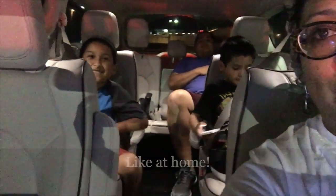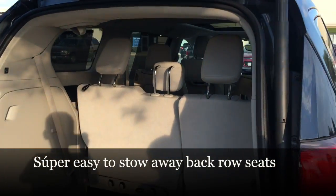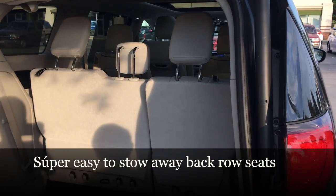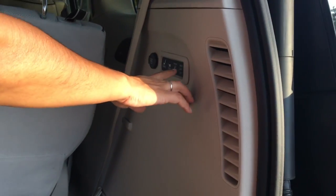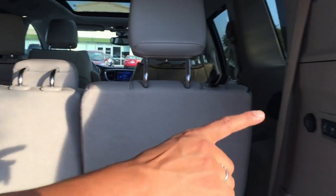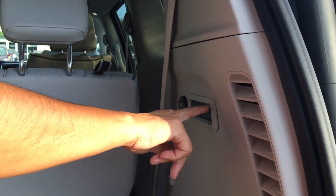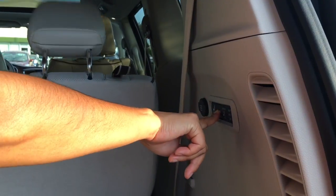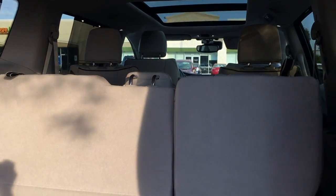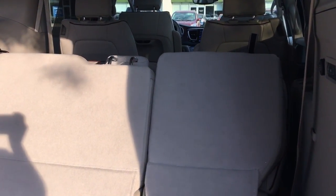Like at home. And the Pacifica makes it super easy to move your back seats, to stow away your back seats. Watch, we'll show you. Just by the touch of a button here, all you have to make sure is that this middle headrest is all the way down. And then make sure, if you just want to do the left, you push the left. If you just want to do the right, you push the right. But we want to do both, and we want to stow them. So then they go down all by themselves.